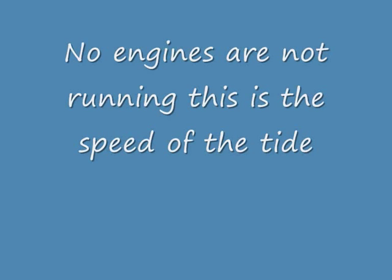And this is without the engines running. This is anchored up just off Lady Bay. And you can see the speed of the tide. 14, 15 knots. Some days it goes up to 16 knots. And you need to know how to anchor up out there. And you need to know how to get the anchor back up. But like I was saying earlier, that's another story.